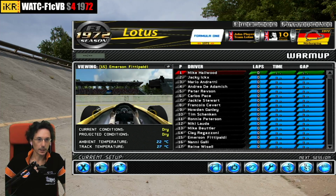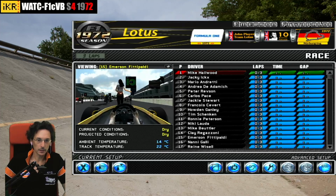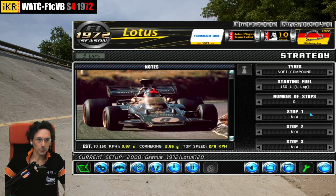So we go to the next session, that will be the warm-up dry, the race dry, fine, 3 laps, soft compound, 150 liters, maybe 200 liters will be not enough, so we will have to coast a bit because we are using the 7 times fuel consumption, but let's see what happens.